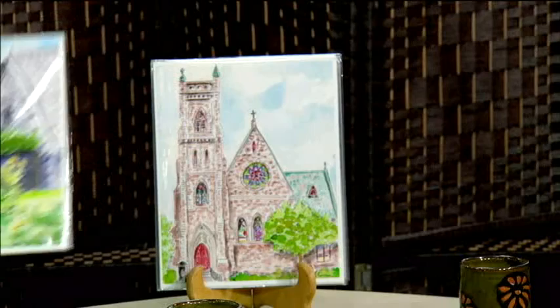That's St. Paul's Episcopal Church on Main Street, which has beautiful stained glass. Oh, wow. And again, there's the entrance, so you do kind of scale your... Yeah. I love to draw bricks.